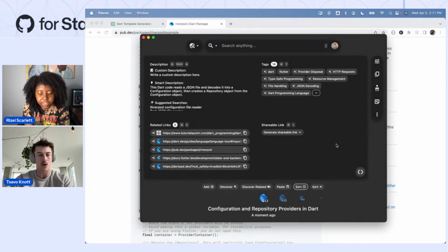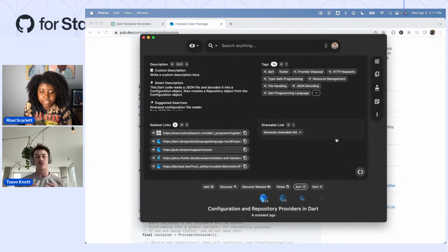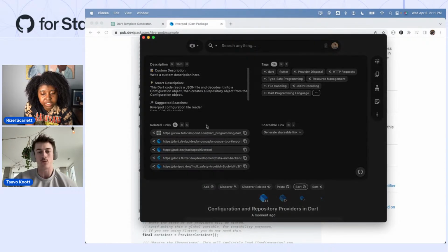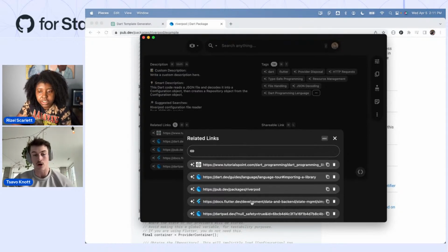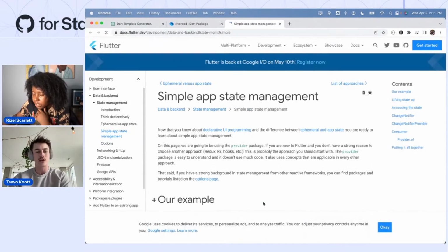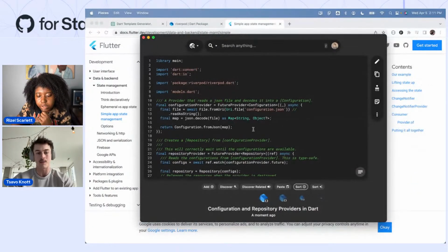So Dart and so on. It automatically created a smart description. So again, that's nice to have. And it did suggested searches for me. But I think the coolest thing for me is the fact that it goes out and we automatically associate other relevant docs and documentation that might be related to state management. And so I could take a look at this, and this is state management, and it's highly related to the snippet that I saved, which is state management using Riverpod. So really saving that snippet in the first place is really important.